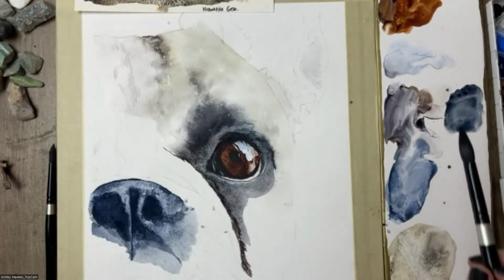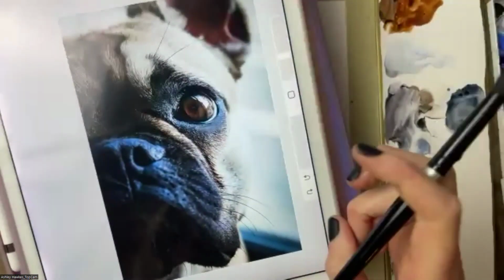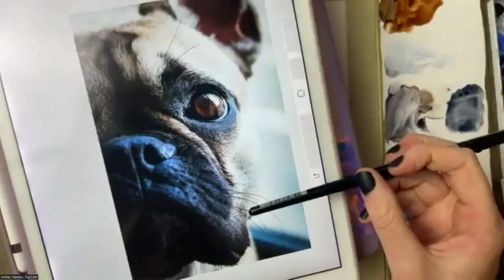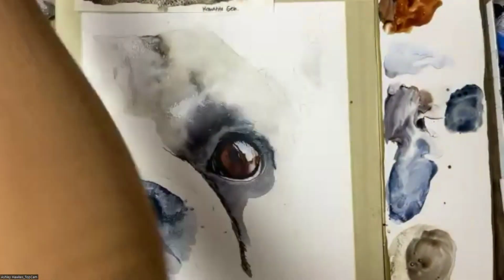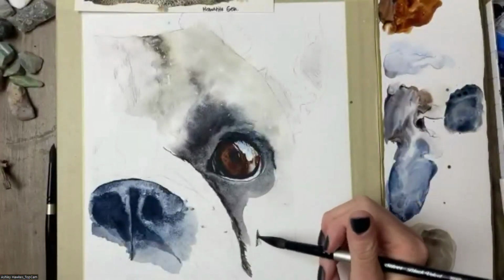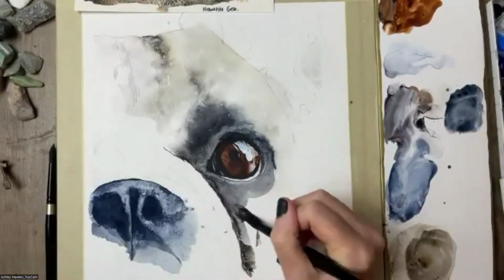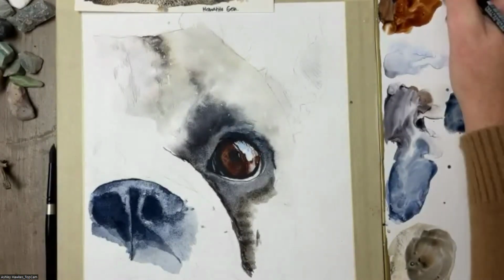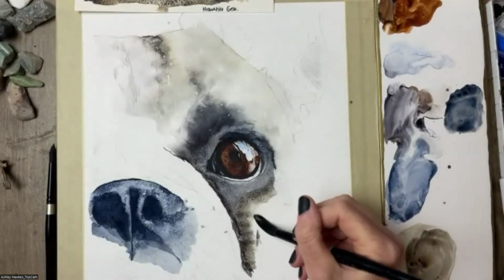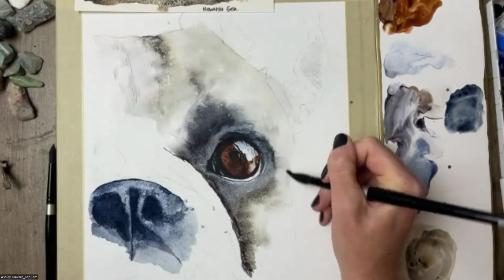And the reason I like hematite for fur is because look at this. Look at that right there. Hematite gives you that. So if I take that, this is just pure hematite, not mixed with anything, and I put that there. And then I take my clean brush and I fuzz it out, feather it out.